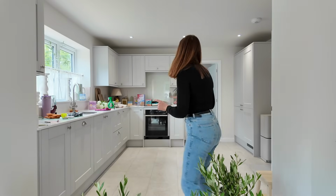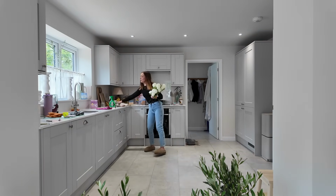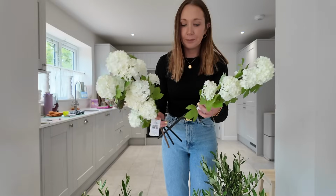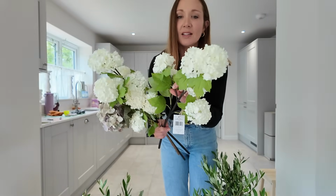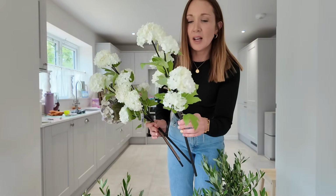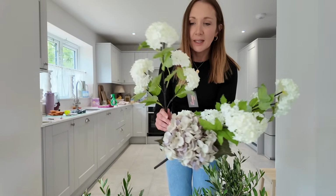Right, let me go and get my little homeware parcel that's been delivered. Oh, actually, I did also pick up 2 more things, or 4 more things in B&Q. I got these hydrangea stems. How lovely are they? You can spread them out. I decided that I just wanted some hydrangeas to give me all that Nancy Meyers vibe that I'm trying to create. So yeah, I got these.